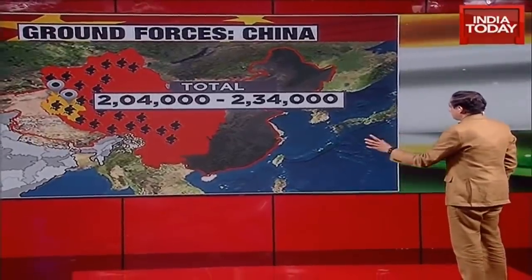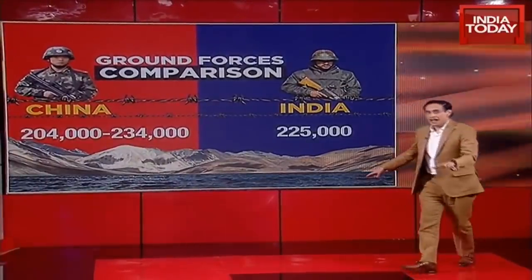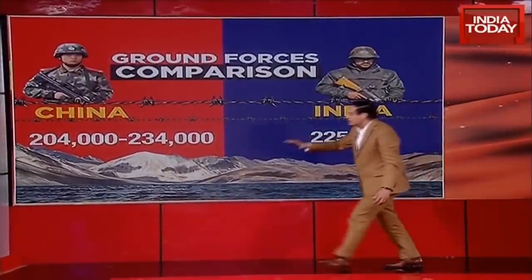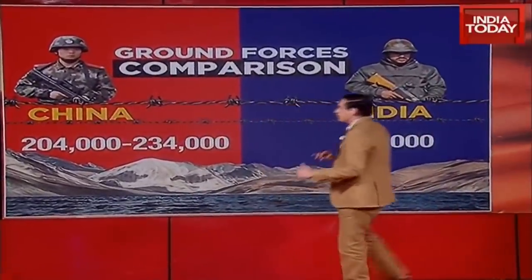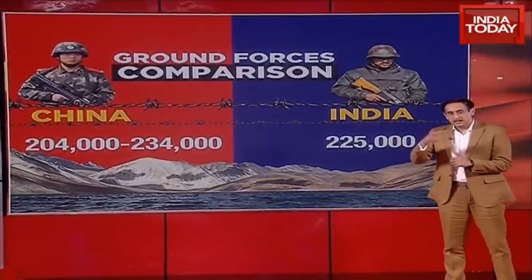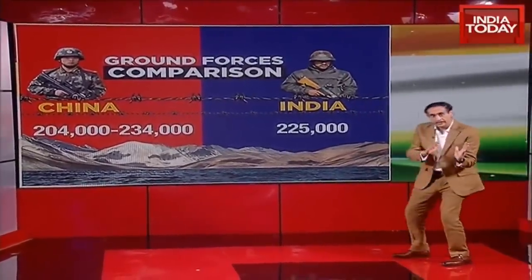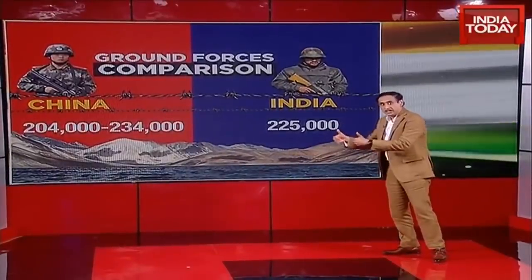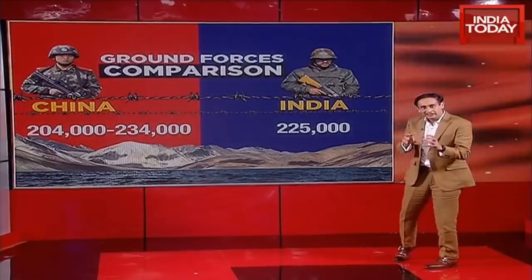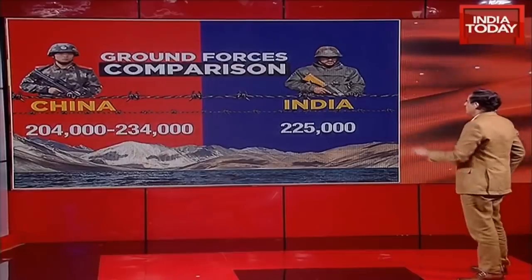Let's now compare how this compares between the Indian army that's deployed. So we've got 2,25,000 boots deployed on the ground to take on the Chinese army. China has between 2,04,000 and 2,34,000, but a fair part of this, and we'll build into this once we start our conversation with the military experts, a fair part of the Chinese army is actually quite far away from the India-China border, and therefore they're not able to mobilize quite as quickly because the Indian army that's deployed in the north and the east is deployed directly against the Chinese. So that's a ground forces comparison.